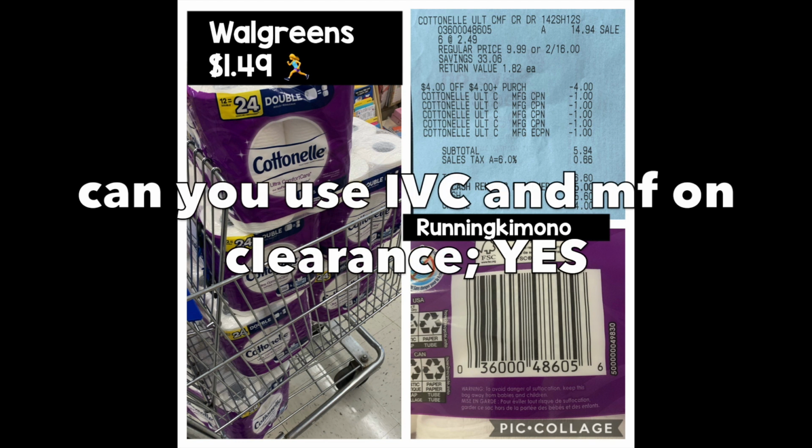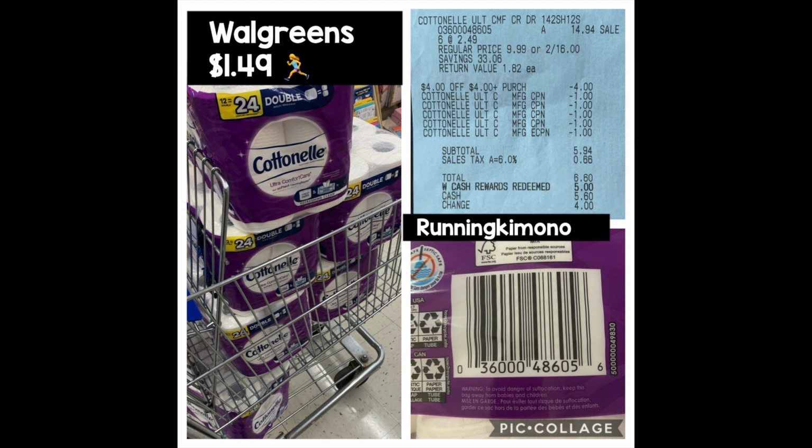Another quick question that I get asked a lot is, for clearance items, can you use the IVC or manufacturer coupons on clearance items? And the answer to that is yes. A couple weeks back, I got this cute little haul of Cottonelle toilet paper and I used a bunch of dollar coupons. No problems or issues. It works. So hopefully your store won't give you too much trouble with that, but it does work.